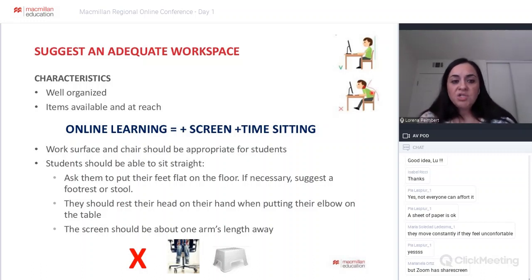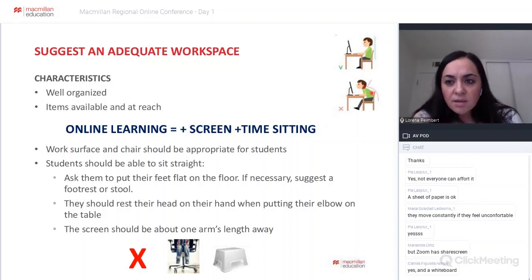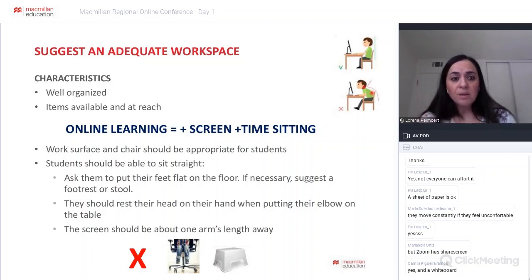The work surface and chair should be appropriate for students. That means that obviously we're not going to ask parents to get a small chair and a small table for them, but we can fix things, okay? Number one, we have to ask parents to check that students are sitting up straight all the time. The feet have to be flat on the floor. Why? Because if not, look at the picture that I have here, okay?